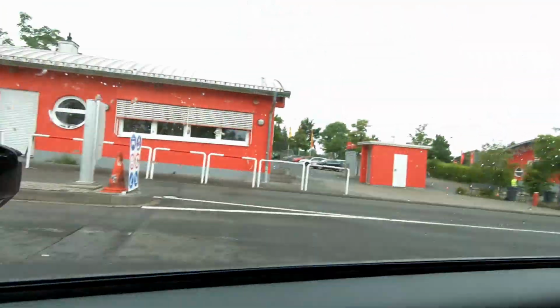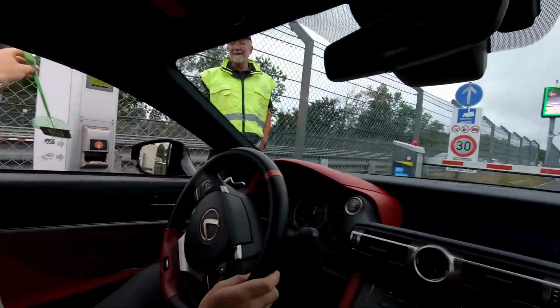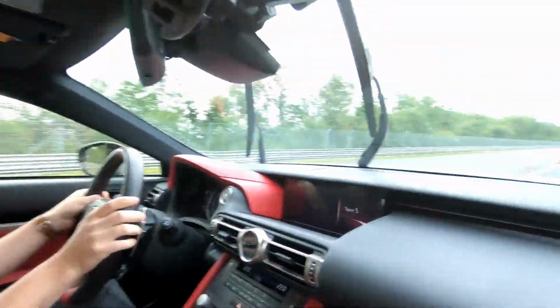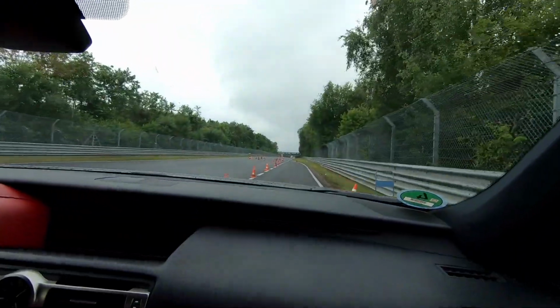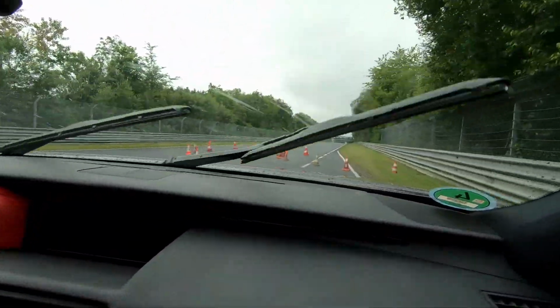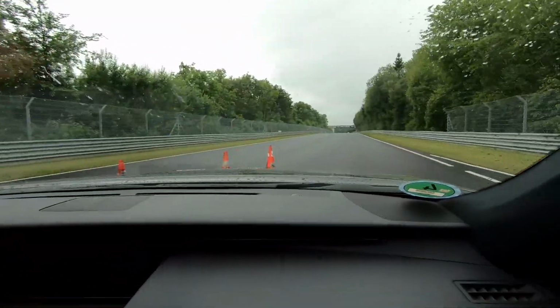We're here at the Nurburgring, and we're gonna go for what he wants to consider a slow lap. It is raining and we're here at the Nurburgring Nordschleife, and I hope he goes slow because I would like to get his thoughts on the Track Edition RCF, because it's really rare that you get to interview a Track Edition RCF owner. And man, these cones are kind of close to each other.